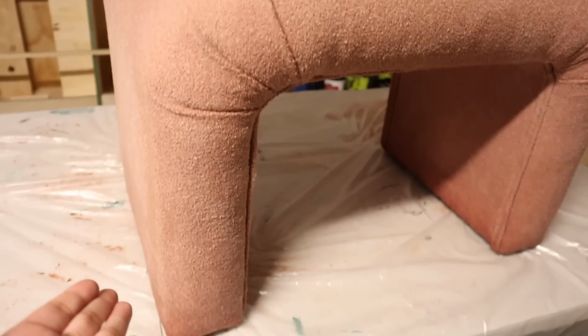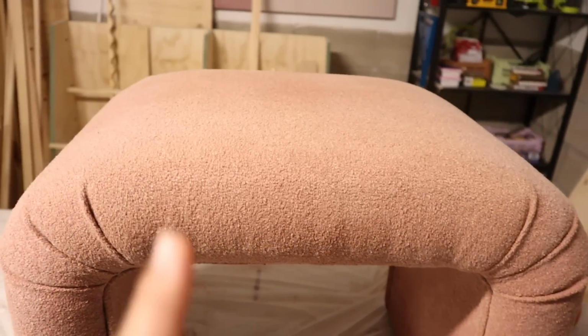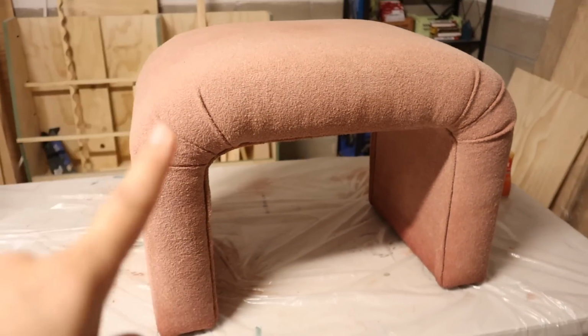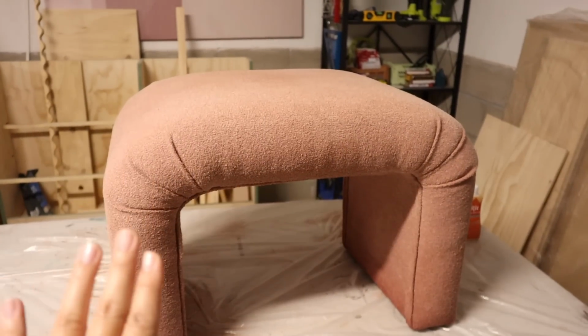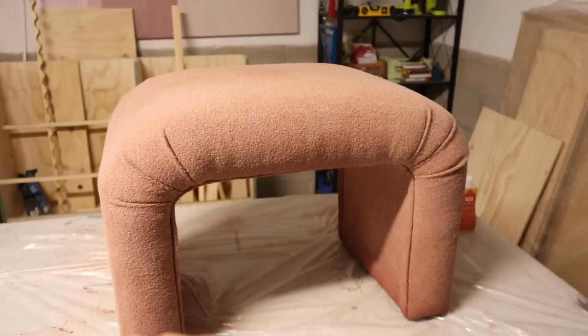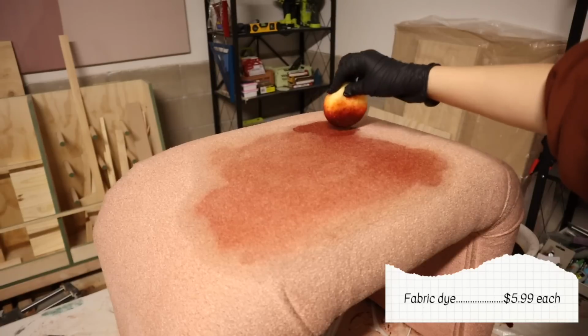This is one coat of the dye and it's already looking really light, so I'm interested to see how light this gets once it dries. More than likely, I'm gonna have to do another layer, so we'll check back on this tomorrow and reevaluate.